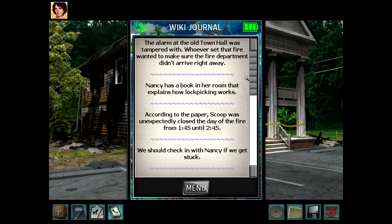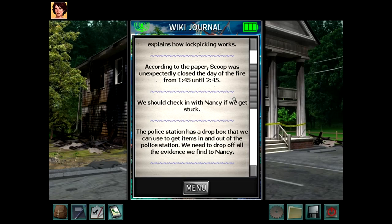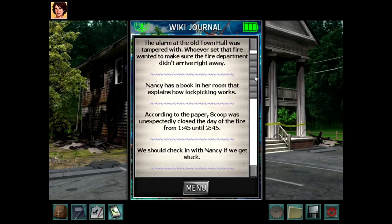According to the paper... Oh, okay, so this is how information... We should check in with Nancy if we get stuck. Police station has a drop box. According to the paper, Scoop was unexpectedly closed for the day from 1:45 to 2:45. The alarm at the old town hall was tampered with. Whoever set that fire wanted to make sure that the fire department didn't arrive right away.